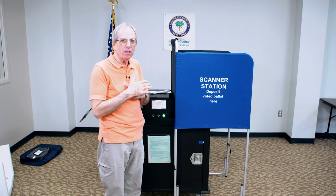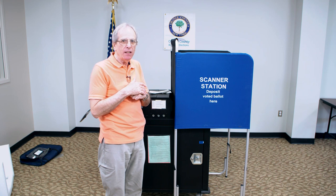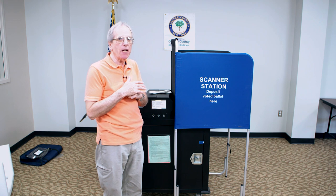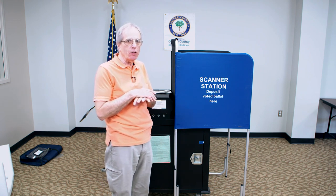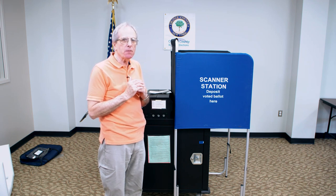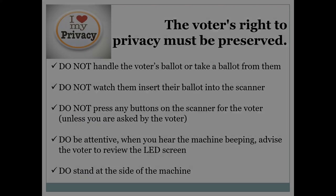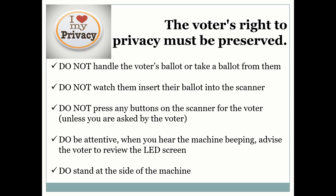And the situation is we're here to ensure voter privacy first and to assist second, only when asked to enter the voting area. All other problems on the machine should be handled verbally. If it beeps, ask the voter what the message is and respond with an appropriate answer to the specific issue. The voter's right to privacy must be preserved.